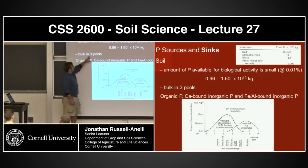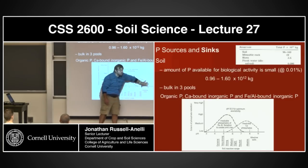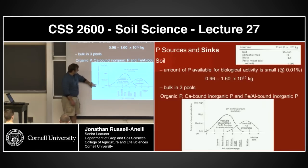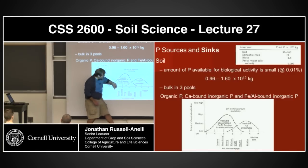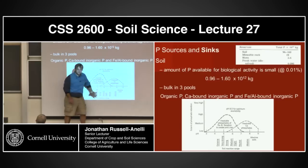The bulk is basically in 3 pools: an organic phosphorus bound pool, a calcium-bound inorganic pool that tends to be at the higher pHs, and an iron and aluminum-bound inorganic phosphorus pool which tends to be at the lower pHs. This graph that you see here shows the extent of phosphorus retention in the soil, and this is the pH. So we're looking at low pHs here, high pHs here, so acidic soils versus alkaline soils.